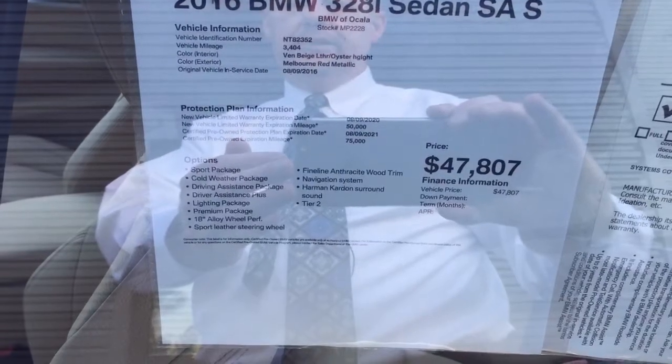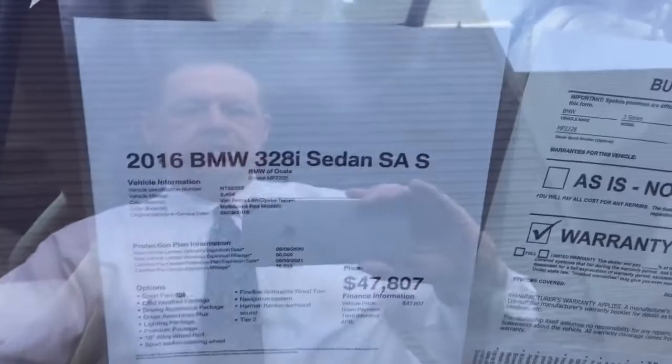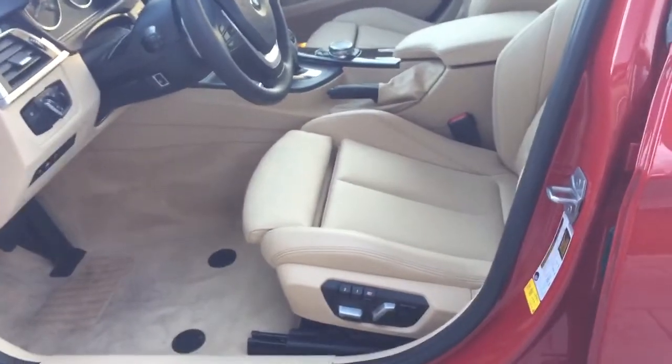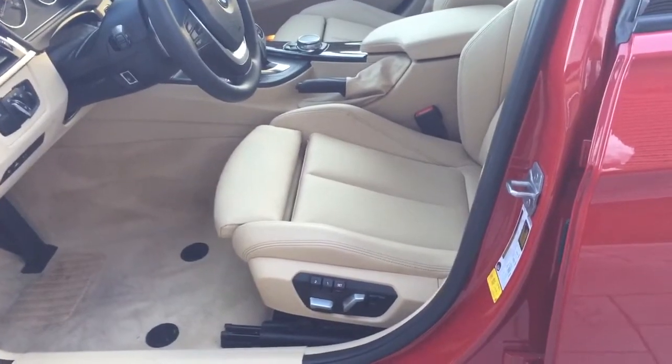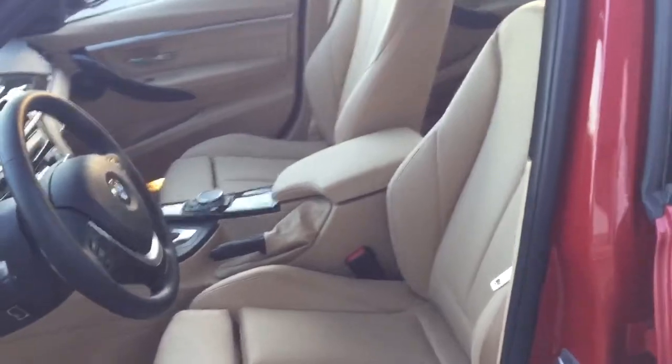And the premium package, the upgraded wheels, the sport line, and the Harman Kardon stereo also. And of course, a lot of people ask the wood, is it real? It is. And of course, both cars have the memory seats on both sides, power seats that you can adjust, and they both have the leg extender and the side bolsters. A really nice fit, comfortable ride.